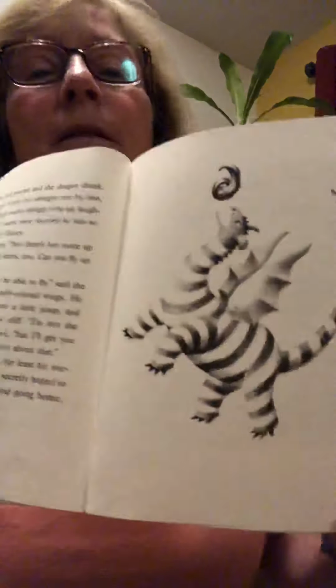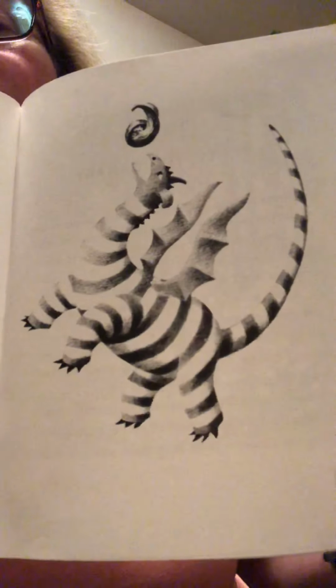Elmer aimed and poured, and the dragon drank. Then Elmer threw down the cabbages one by one, and the dragon caught each one in the air, laughing and crying at the same time because he was so happy and hungry and thirsty. That's all, said Elmer, but there's a ton more up here on the island. And ostrich ferns, too. Can you fly up here now? Ostrich ferns? I'd better be able to fly, said the dragon, stiffly flapping his golden wings.